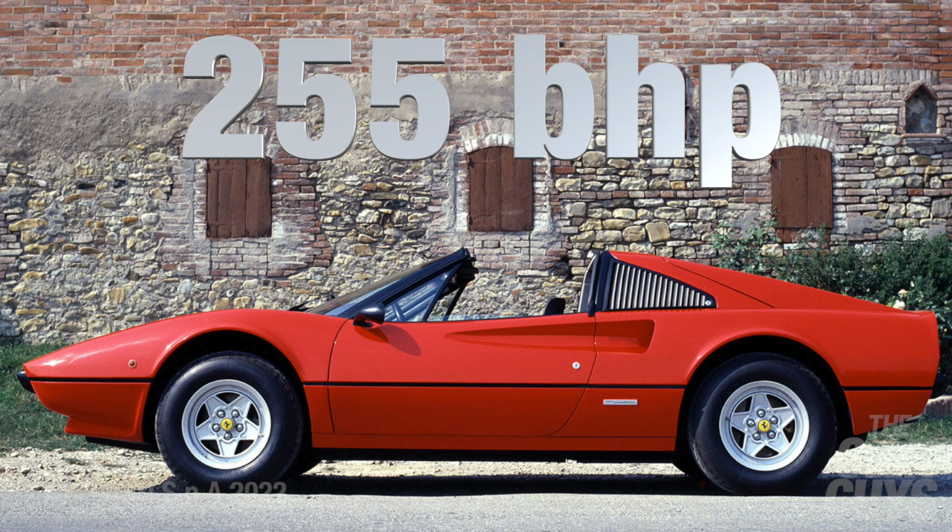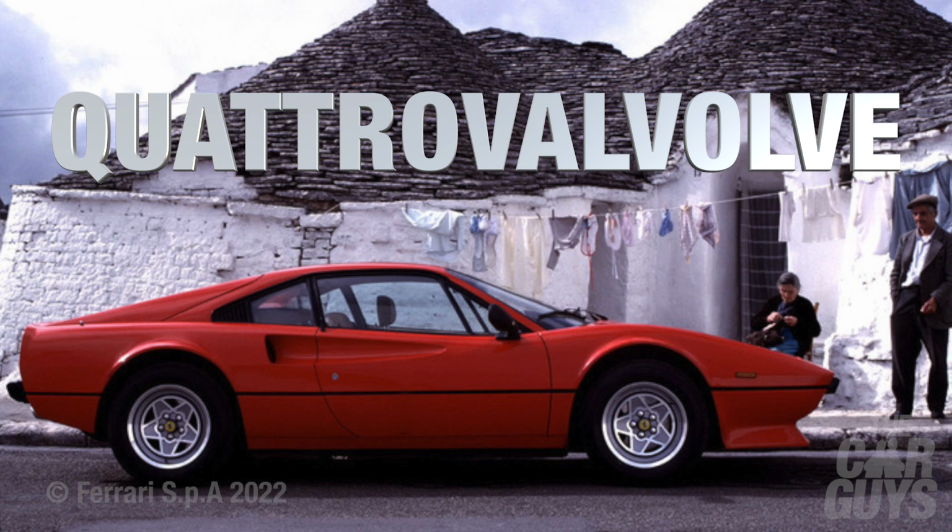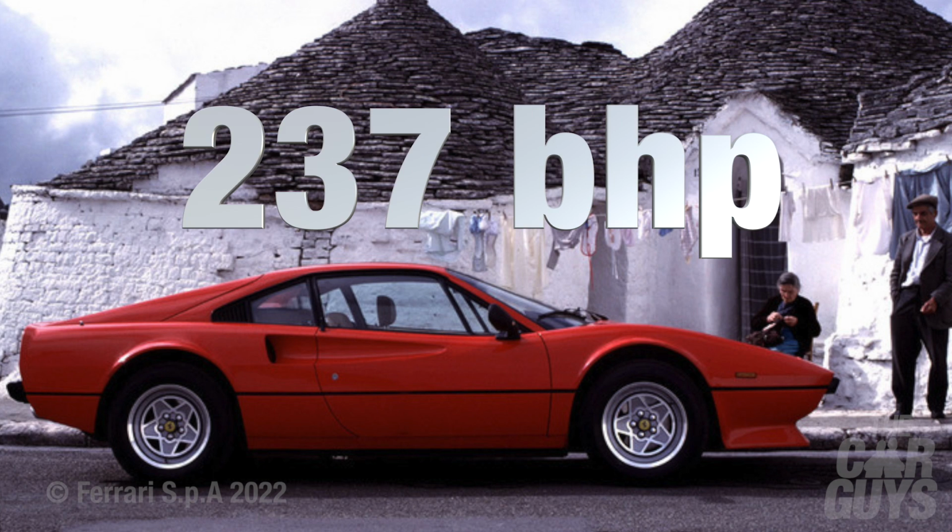So this car develops 255 brake horsepower, and when they added Bosch fuel injection to them, that actually dropped down to 211, which is not a lot and quite weedy really for a Ferrari. But fortunately, then Ferrari thought, aha, so they brought out the Quattrovalvole, and that brought it back up to 237.